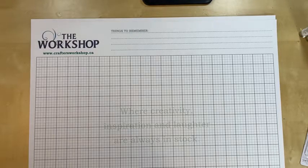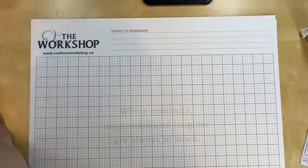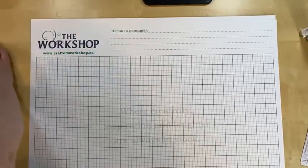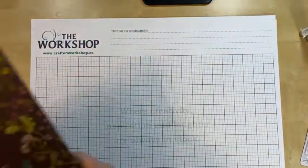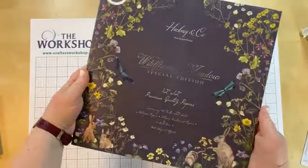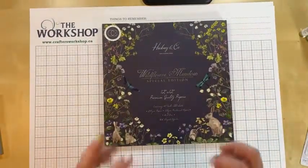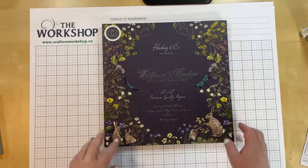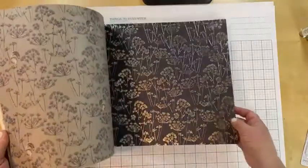All right, so time for us to wrap things up. And I did promise a beautiful, absolutely beautiful new line from Craft Consortium. This one is called Wildflower Meadow. And if you've been stalking the new arrivals, you've probably already seen this. This is very much in the vein of the bees line that we had maybe a year ago. Absolutely gorgeous.